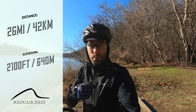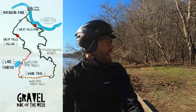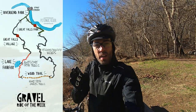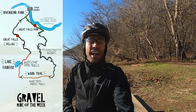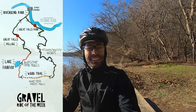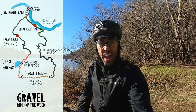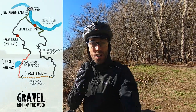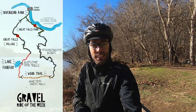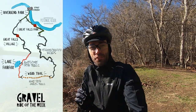What we're going to do is mix things up a bit. As I said, we started things off here in Riverbend Park. We're now going to head through towards Great Falls Park, which is the neighboring park. From there, we're going to go through some of their trails, onto some public roads, through a couple of neighborhoods. That's going to lead us down to a pedestrian footpath or a bike path, and next to there we'll find lots of gravel side trails. So that's going to be a nice little bit of gravel mix in there. And then from there, the real fun begins. We're going to go to a place called Lake Fairfax.